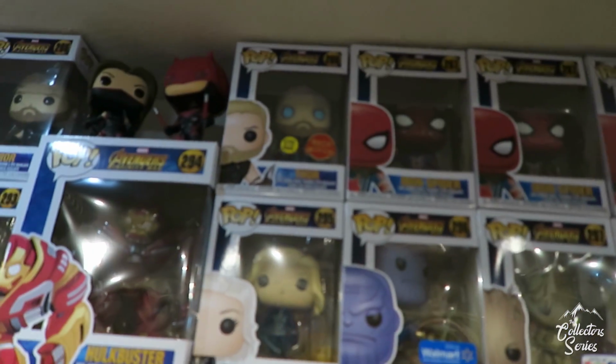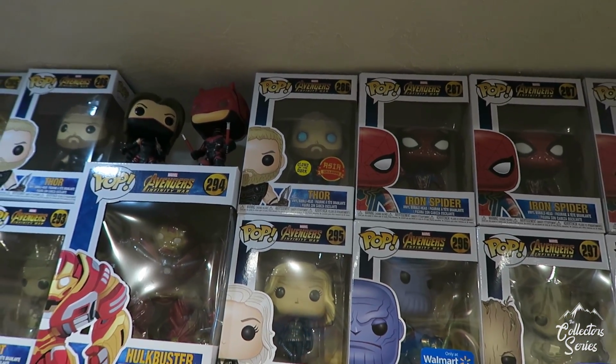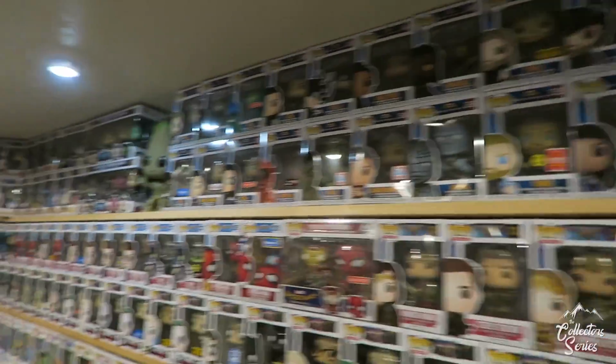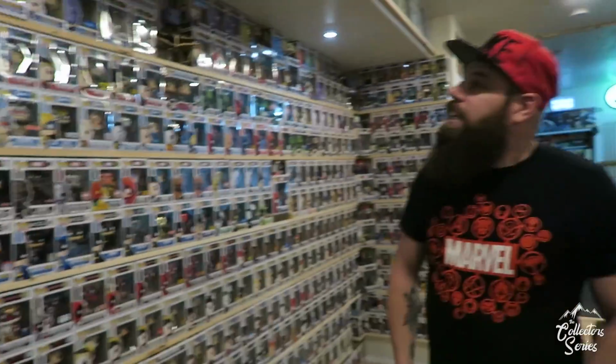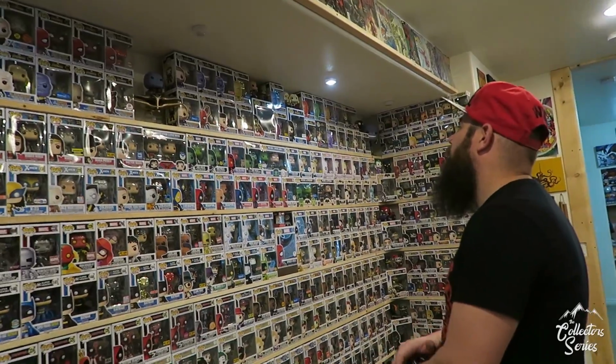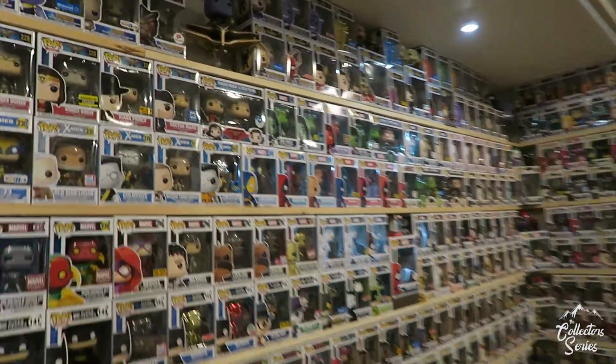See, I haven't even seen that one yet either. That is really cool. What would you say out of all the Avengers Infinity War Pops, which one would you say is your favorite? You know, honestly, the Iron Spider one with the legs is actually really cool. I would have to agree with you on that one.